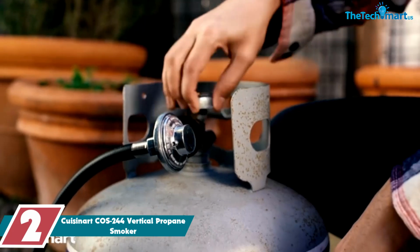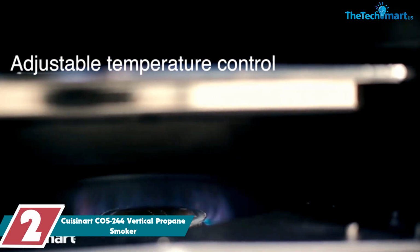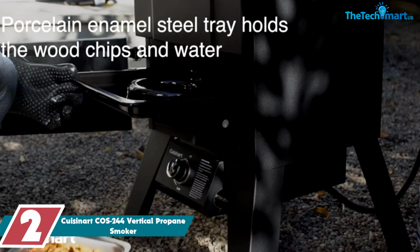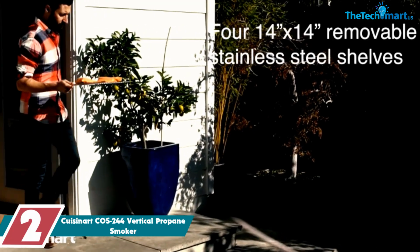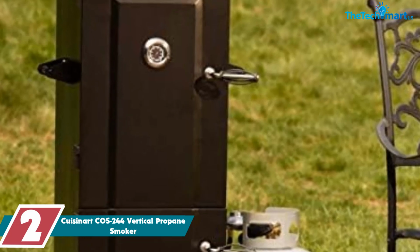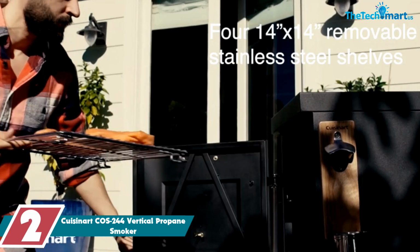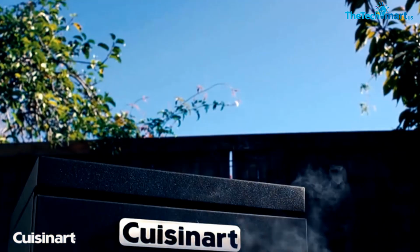At number 2, we have the Cuisinart Cuz 244 vertical propane smoker. They're not the first brand you think of when you think smoker. But, Cuisinart make pretty good stuff, and their affordable Cuz 244 vertical propane smoker is no exception. It's basic, and, at 14 inches across, it's not wide enough to fit a whole rack of ribs unless you go sideways, or a full packer of brisket.